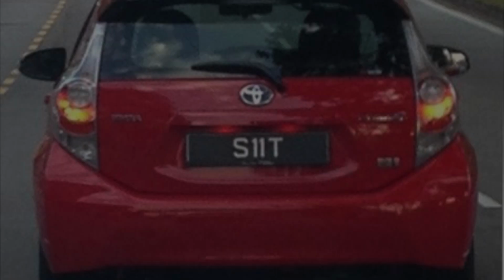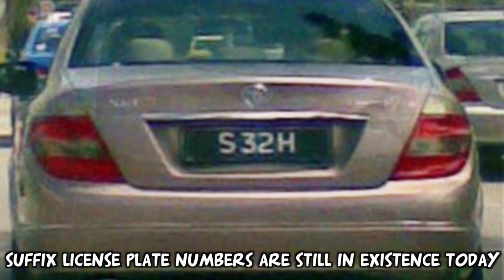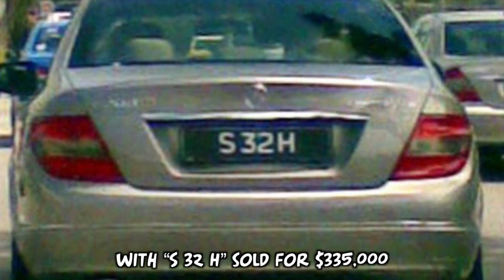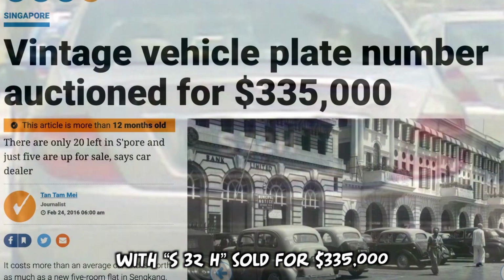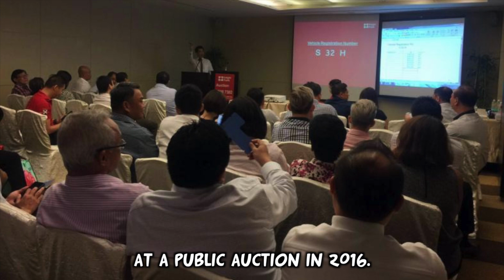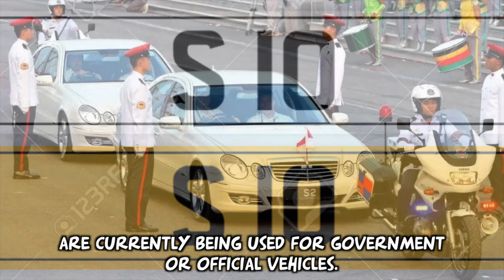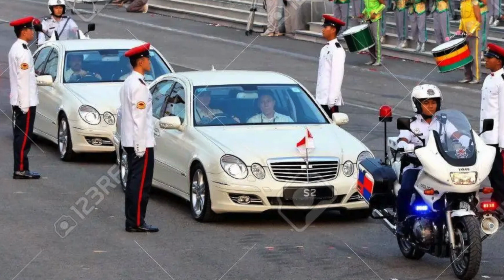Surprisingly, there are believed to be 20 of these single suffix license plate numbers still in existence today, with S32H being sold for $335,000 at a public auction in 2016, while the single S vehicle numbers from 1 to 10 are currently being used by government or official vehicles.